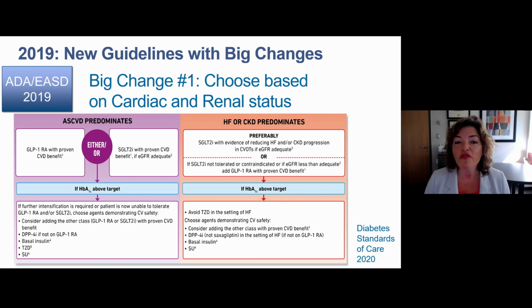So in 2019, we saw for the first time the big change, number one. The first one was to choose your next drug after metformin based on cardiac and renal status, and really nothing else for the moment. Start there. So if atherosclerosis predominates, especially, for example, a patient with an MI or a stroke, GLP-1 receptor agonists have the most clear benefit in that area. SGLT2 inhibitors also have cardiovascular disease benefit and mortality benefit, but as you'll see in a couple of slides, probably would be the second choice, although you can do either or, okay?